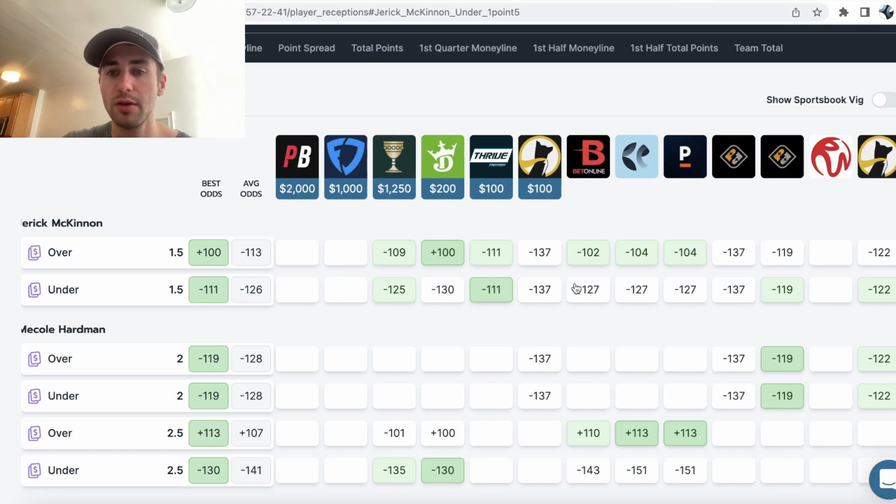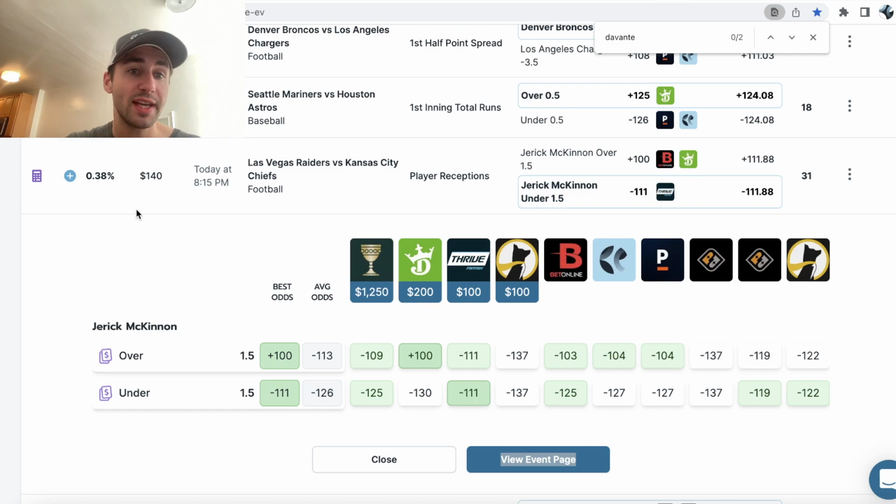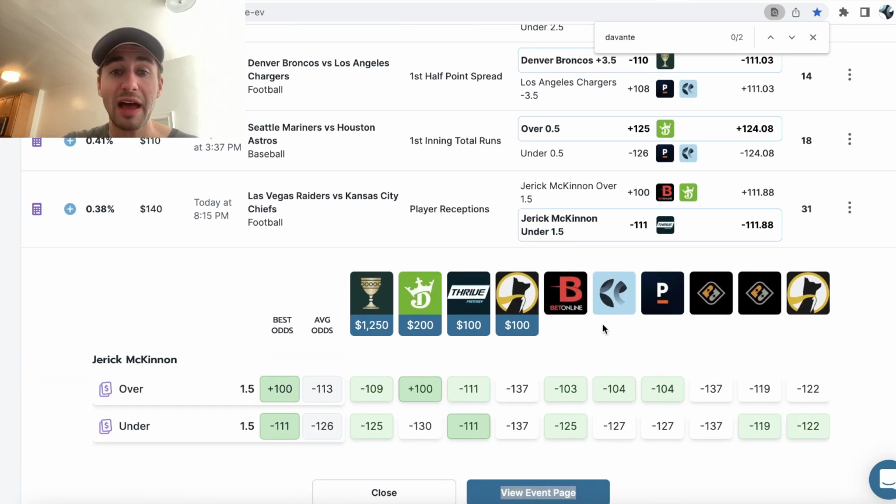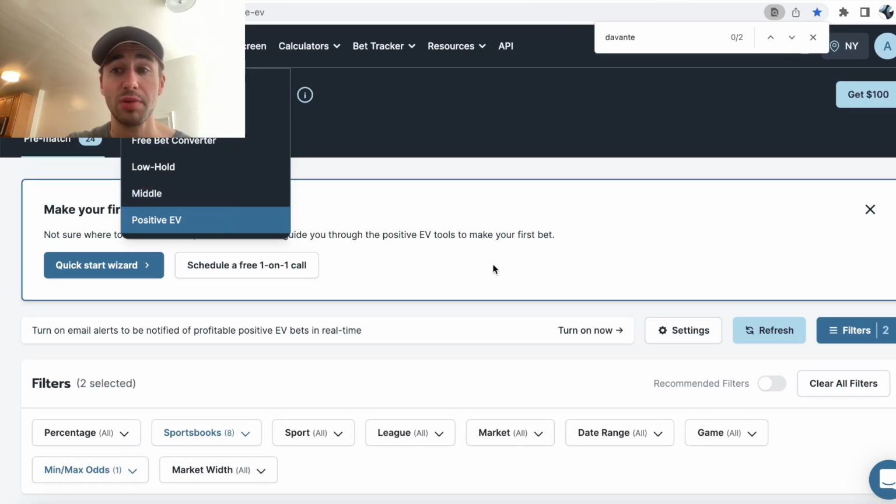So we have Bet Online, a really sharp offshore sportsbook. Same with Pinnacle. They both have the under juiced as well, to the tune of minus 127. So we're getting pretty good value at minus 111 on Thrive, right? Granted, not a ton. This definitely isn't the highest positive EV bet on OddsJam, which would be a sports bet. But regardless, there's some good value in McKinnon under 1.5 receptions. Just a positive EV play.